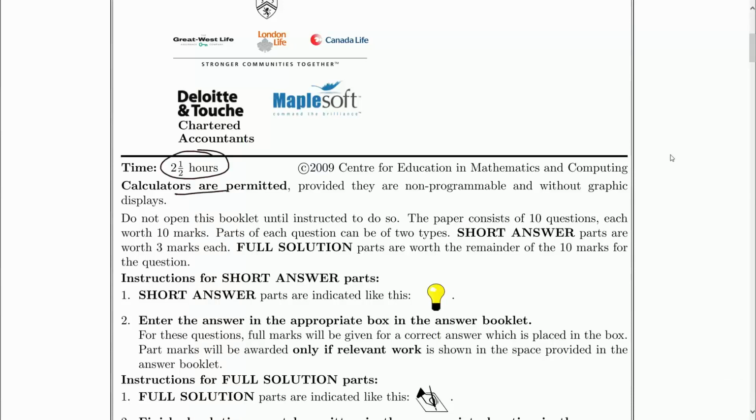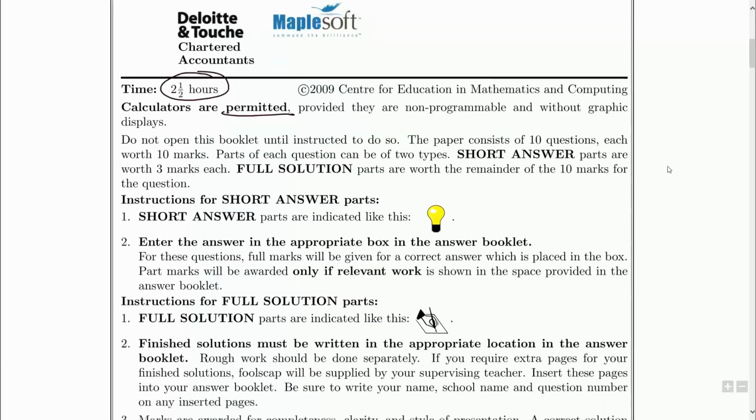And remember, calculators are allowed here. Let's not cross out permitted, let's underline permitted. Okay, so you bring your calculator. It can certainly help for rounding questions. They don't have many of those, but they do pop up from time to time: to the nearest tenth, to the nearest centimeter, those sorts of things.